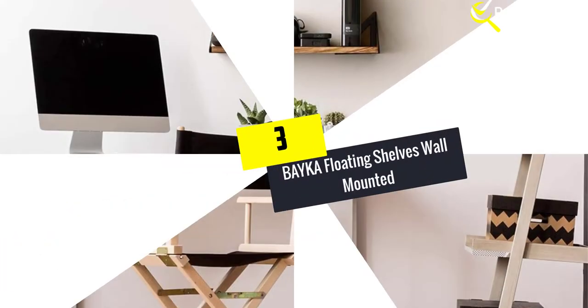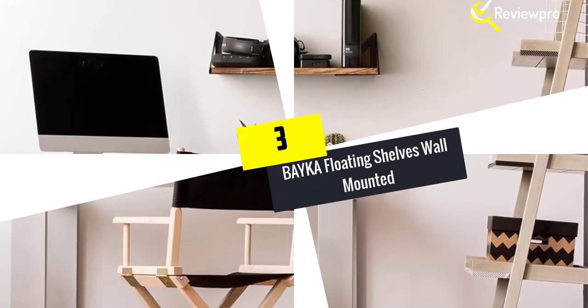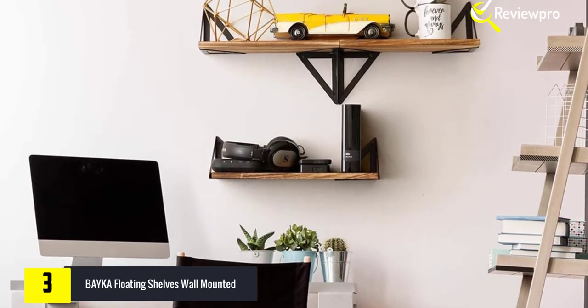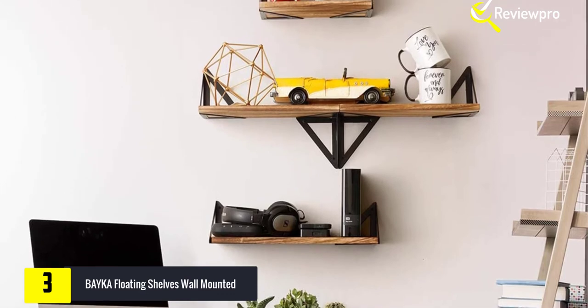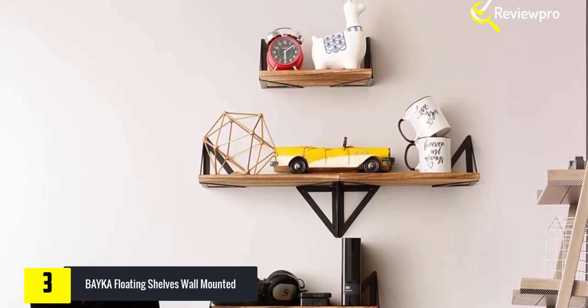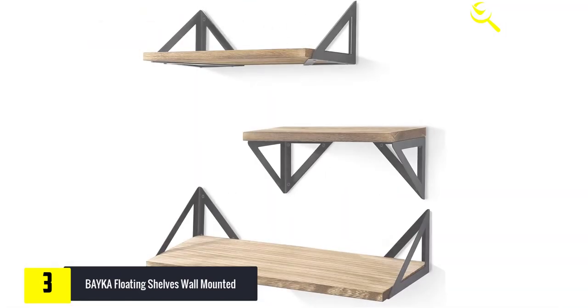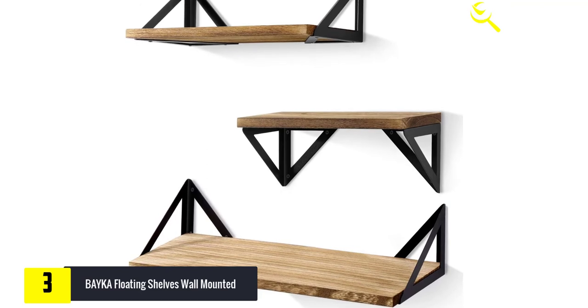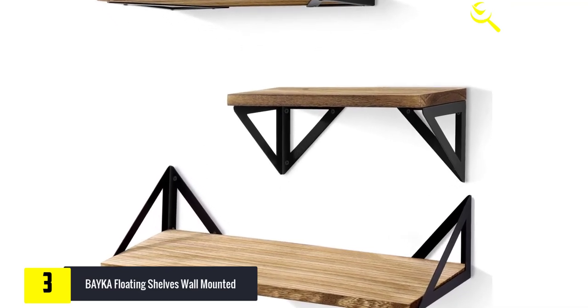At number 3, we have BAYKA Floating Shelves Wall Mounted. BAYKA floating shelves are practical as well as a decorative piece to have in your home. It stays stable on your wall after installation, thanks to the triangular brackets that are made of paulownia wood and industrial metal. Nothing but some screws are needed to fix these shelves to the wall and to maintain their function.